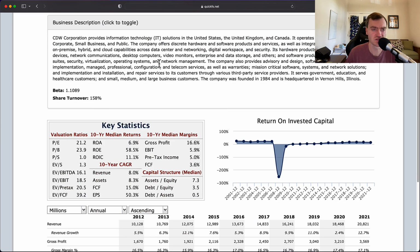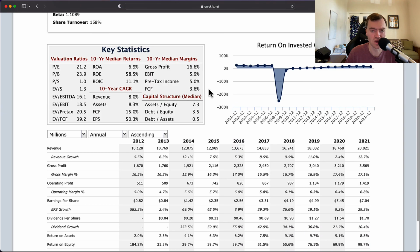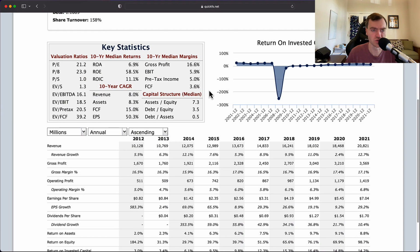If we look at the business description here, we can see they provide IT solutions in the US, UK, and Canada. Gives us a little bit of a framing of where they are, understand a little bit about the culture. Operates through three segments: corporate, small business, and public. Discrete hardware, software, products, and services. Integrated products include notebooks, mobile devices, video monitors, enterprise storage. So they're providing a lot of IT services, government, education, healthcare consumers, and a lot of business customers. So that's good to know about what they're doing.